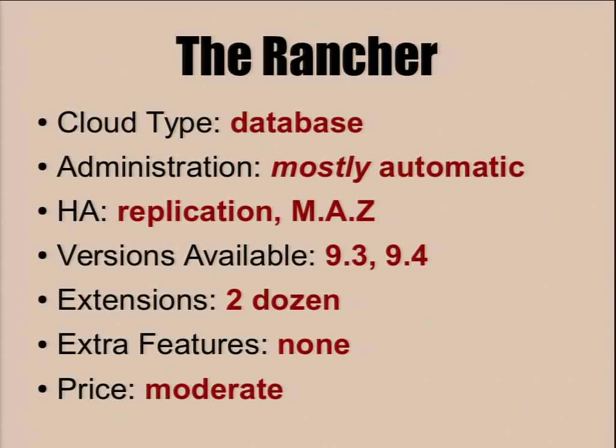So, here's again our little character sheet here. Cloud type is database. Administration is mostly automatic. There are some things that you still want to do yourself. Postgres.conf is available, and you often want to tweak a couple of things in there. Depending on your HA setup, it might or might not be fully automatic.